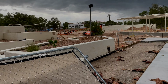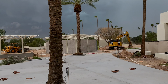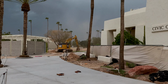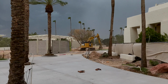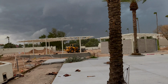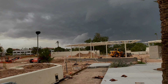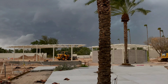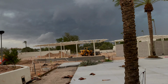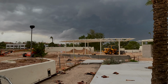Just shooting this handheld on my iPhone 11 Pro Max. So it's just an opportunity to get something a little bit different here. Eventually, but it is pretty nasty today out here. Just feeling a light sprinkle of rain right now. No heavy rain yet, but I'm sure it's coming. See it blowing out across there.